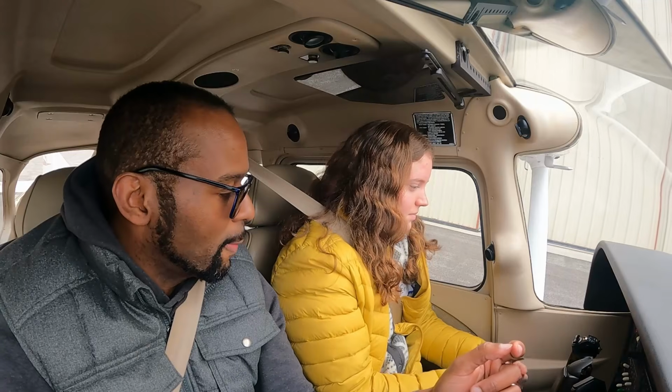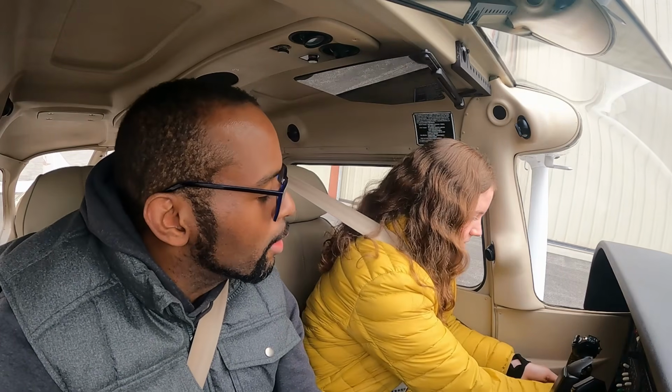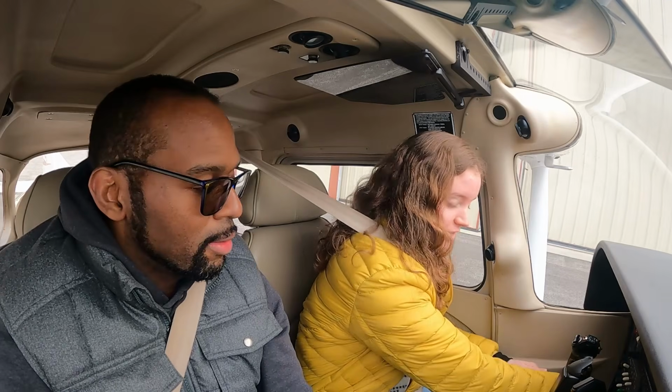Standby battery. Key in ignition, take up the keys right there. Ignition keys over there. Other way. There you go. Can we start it? Not yet. Prop area clear.